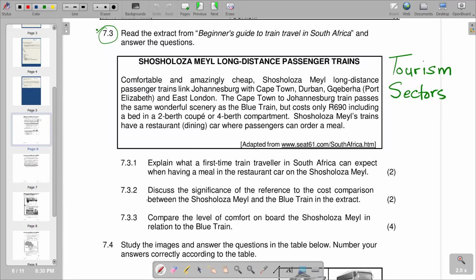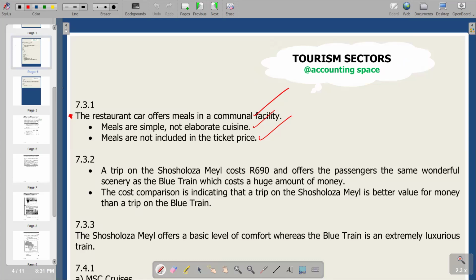Then 7.3.2, discuss the significance of the reference to the cost comparison between the Shosholoza Meyl and the Blue Train in the extract. So the question requires us to discuss the significance of the reference to the cost comparison between the Shosholoza Meyl and the Blue Train. So we are going to see that the Shosholoza Meyl is obviously a bit cheaper. It costs only 680 rand. So that's the first comparison that we can make between the two. A trip on the Shosholoza Meyl costs 680 rand and offers the passengers the same wonderful scenery as the Blue Train, which costs a huge amount of money.